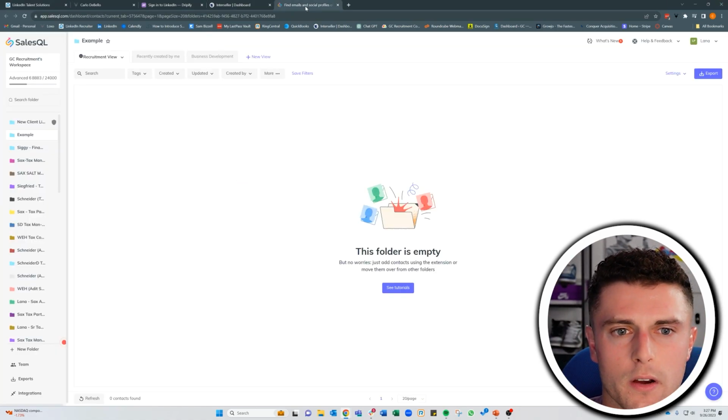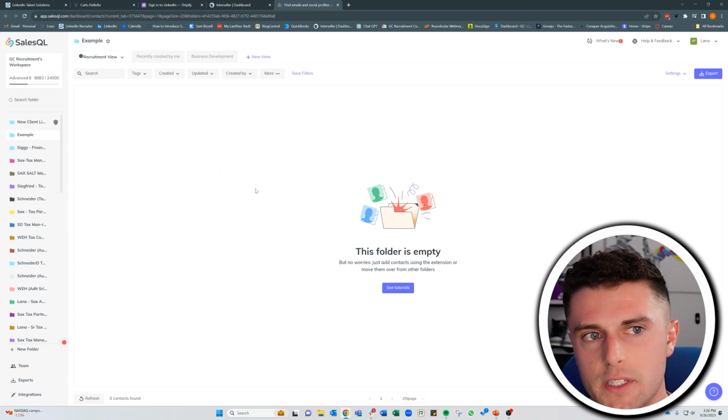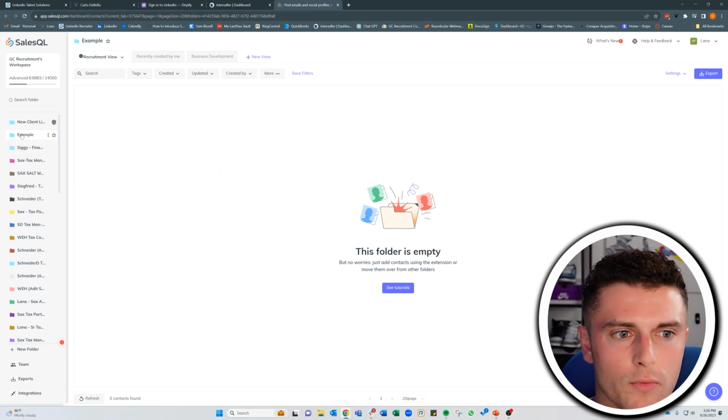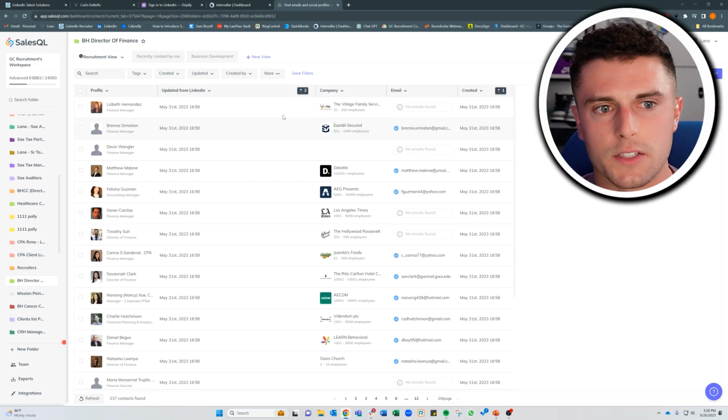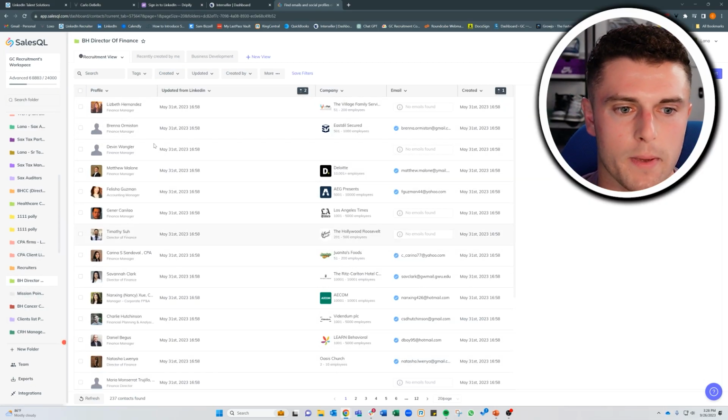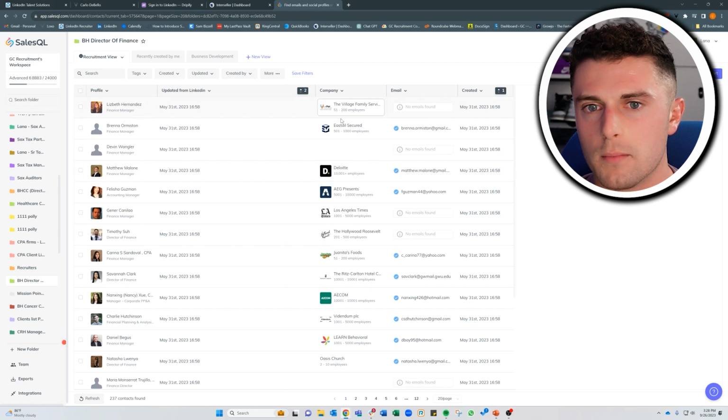You would come into here, and this is what the inside of SalesQL looks like. This is just an example folder. But if you wanted to click on, let's say, this is what the example information would be. So it would be their names, when it was updated from LinkedIn, the company they have, email, and all that good stuff. So now that we've scraped all of their data, we can add these candidates into Dripify and also Interseller.